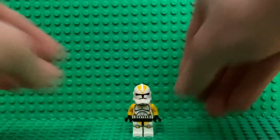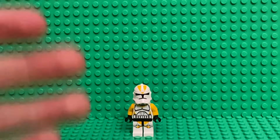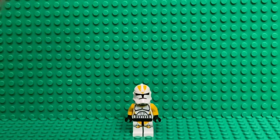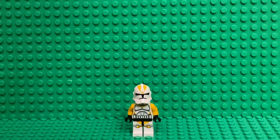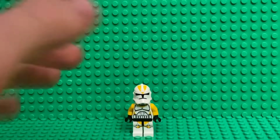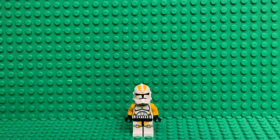Coming in at number 10, we have my yellow 212 Clone Trooper. Now this one I actually got, I think, a year and a half ago, and I got it for $18. That's what I believe I got it for. That is an absolute steal because prices are all over the place with this. So I got the average price this thing goes for, and it's quite shocking.